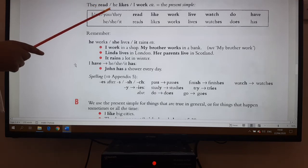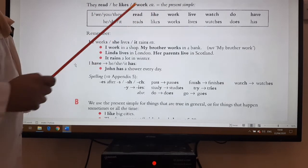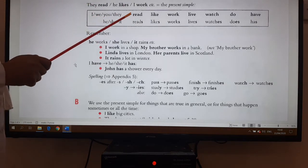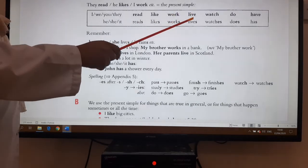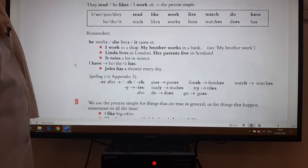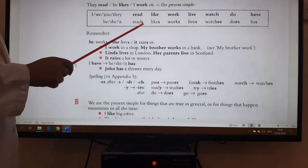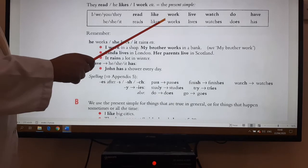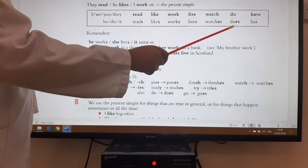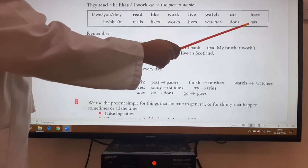Okay, so when we say they read, or he likes, or I work, etc., it is the use of the present simple. So with the subject I, we, you, they, we say read, like, work, live, watch, do, have. It is easy, like the infinitive form of the verb. But for the third person singular, he, she, it, we have to add s: reads, likes, works, lives, or es, like here, watches, does. And have is irregular. We do not say haves, we say has.